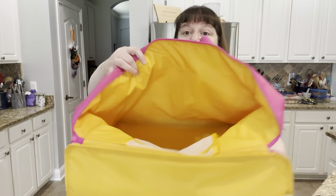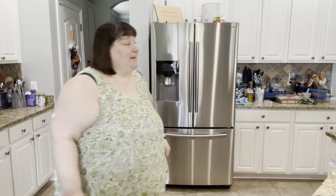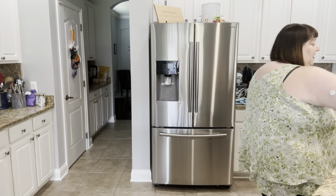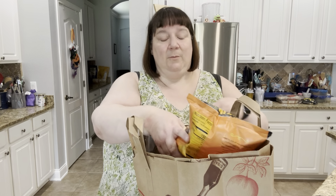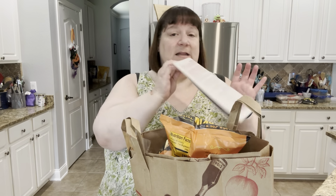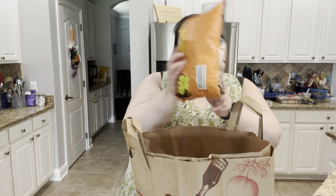Okay, so this bag is now done. Okay, now we have 2 more bags. Now I will say that we also got a whole big case of Sam's water. They're 1 liter bottles, and she gets them by the case. So when I give you the total at the end, that includes the price of the waters, which actually isn't that bad. But yeah, we did a really big haul. We haven't been in like 2 months, I think. I don't know, maybe a month and a half, I don't know.